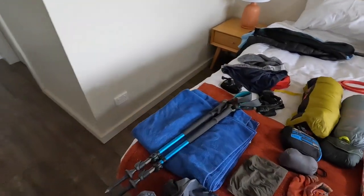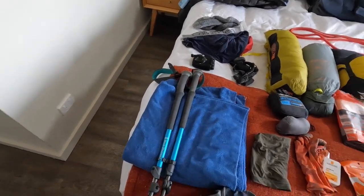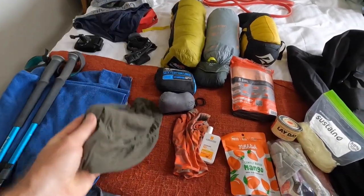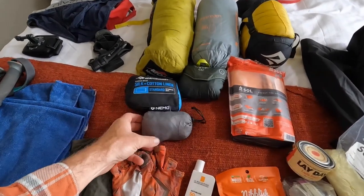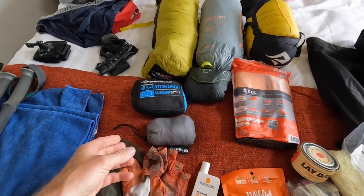So I've got my ski pole, not ski poles, but walking poles, thanks to Gav. The towel, a face mask to keep me out of the sun a little bit. Some hand gloves to stop the sun. This is my pillow. It doesn't look like much, but it's a blow-up pillow.